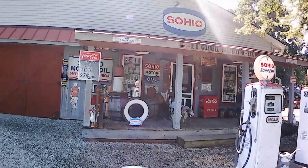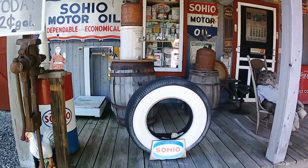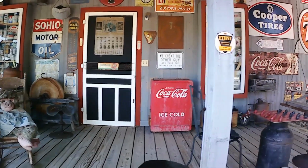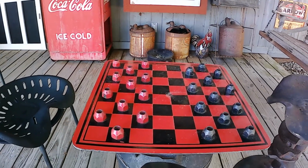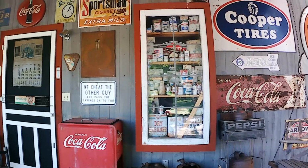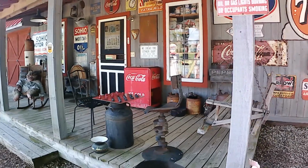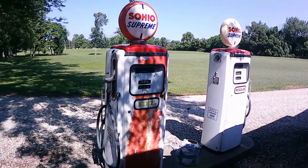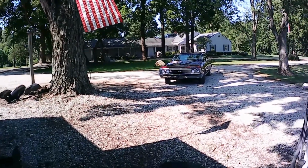I'm going to walk up here so you guys can get a better look at a lot of this. Oh, lens flare. There we go. Look at that. This thing is unbelievable. The checkerboard is made out of lug nuts. And I know it's in pretty deep shadow, but there's the Chevelle we're getting ready to shoot.